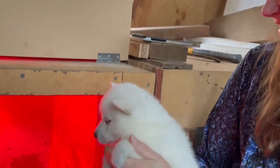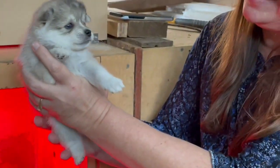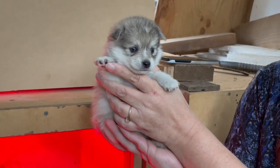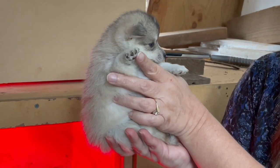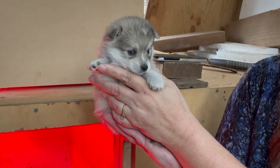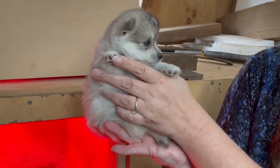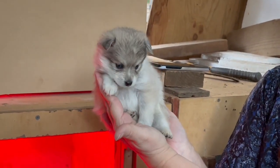Okay, now let's get the teeny tiny little husky girl. Her name is Emi. Come here, Emi. Gotta get a hold of her. There we go, I got her. Hi. The tiniest one, yes. And she's gorgeous. She definitely has blue in her eyes. Both eyes have a lot of blue. I don't know if it's completely blue, but there's a lot of blue. Look at that little tiny thing. That's Emi.